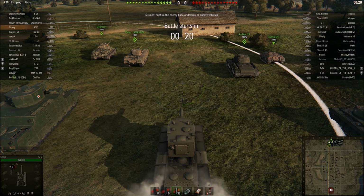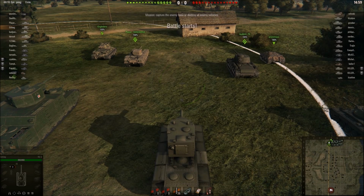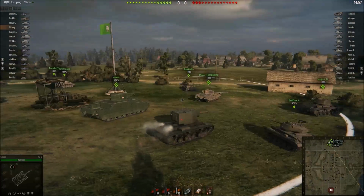This isn't the most eventful replay, so to speak, but it does show how much damage the KV-2 can do. If it doesn't penetrate, it can at least do a hell of a lot of damage to enemy modules. So you'll see the tank do a lot of that in this replay. It's very much a master of splash damage, shall we say. Even if you don't penetrate with this thing, it'll do some damage somewhere, let me tell you that.